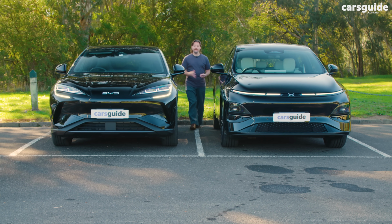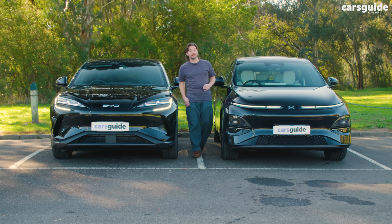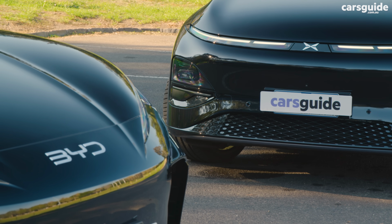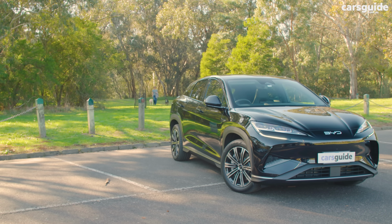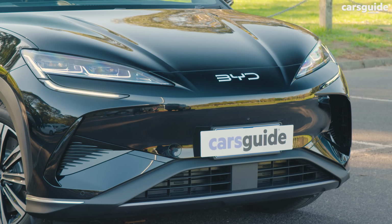Both of these cars are very impressive for the price, and their build quality is better than Tesla was back when Teslas were proper expensive. I reckon in terms of driving dynamics today, the XPeng G6 just has the Sealion 7 beat, but I reckon in terms of most other things, including day-to-day livability, the way it looks and its driving range, the BYD comes out on top in this comparison.